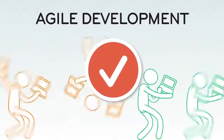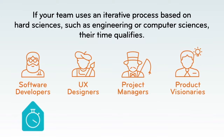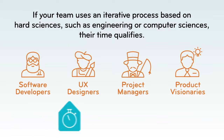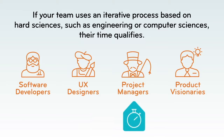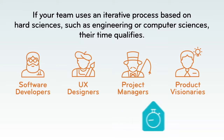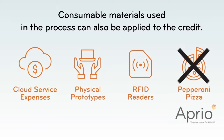That activity qualifies. If your team uses an iterative process to execute these activities that is based on hard sciences, such as engineering or computer sciences, the time your team members log on these activities can qualify for the credit, even the product visionary's time. Plus, any consumable materials used in the process can also be applied to the credit.